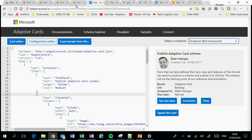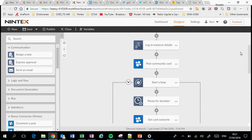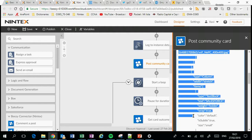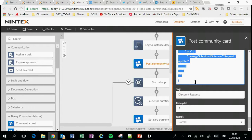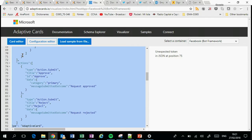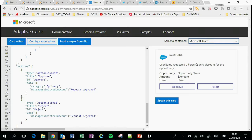And the way we do it is, if I go back to the workflow for a minute and go to one of the cards, this is how we are doing it. In the card, this seems too technical, but this is just a JSON object that we are including, and this is what we will be posting. So I can just take this template for the card that we are using, and I can have a look and work with this card and see what it looks like. This is the card that we were posting, in this case with the Facebook format, but this is the way we were posting it in Beezy.